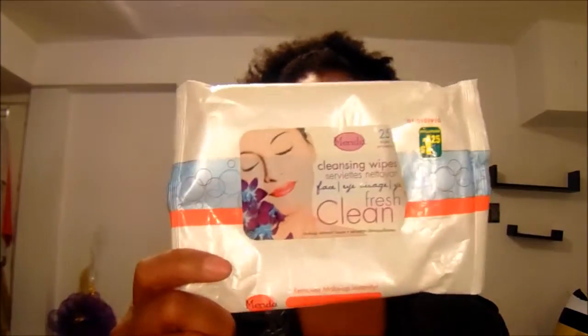Okay, so the first items that I pull out are these cleansing wipes from Fresh and Clean, and the company is called Merida. I bought these from the dollar store, a really long time ago, like a good 2-3 years ago, but I never really used them for anything. Since I've been doing my YouTube channel, I just rediscovered them, and I was using them to wipe away swatches and stuff like that. I will only repurchase them for that purpose.